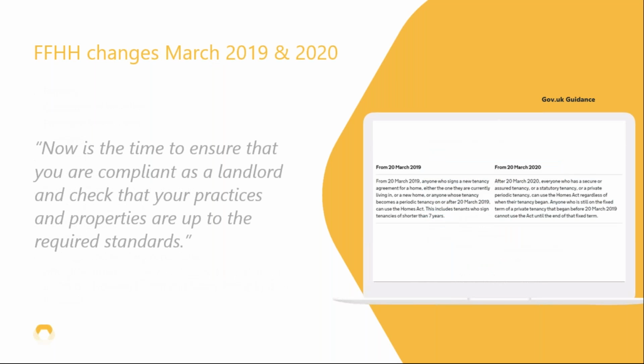Changes that came into play in 2019 and 2020. So, obviously, as a result of the coronavirus outbreak, I suppose that if nothing else, it's highlighted that with people maybe being furloughed or spending more time in their houses, having a suitable place to live is naturally a priority for everybody. But for landlords and managing agents, it's important that they can provide that space for their tenants.